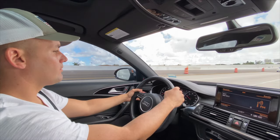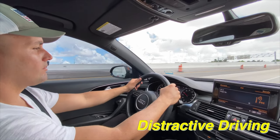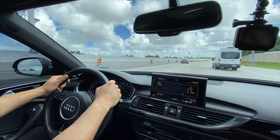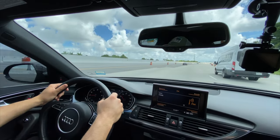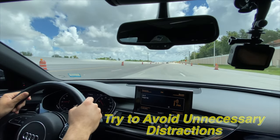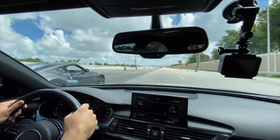Seven, distracted driving. A lot of new drivers will have the radio on during their test. This is also a big no. Even if the volume is on low, you can still lose points for this.